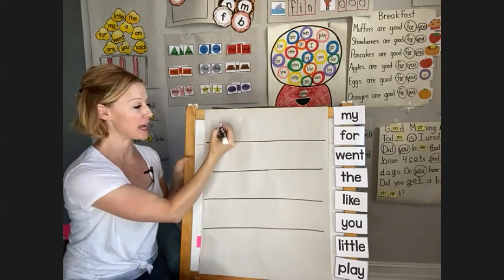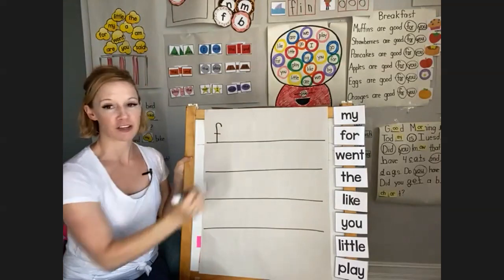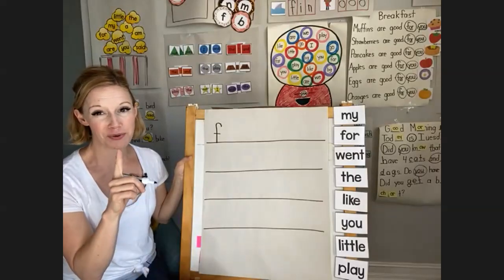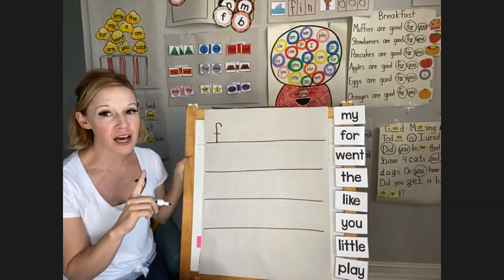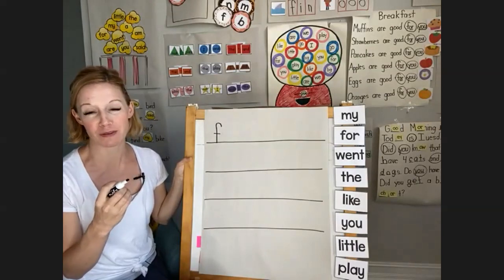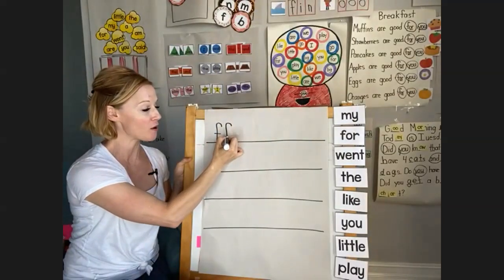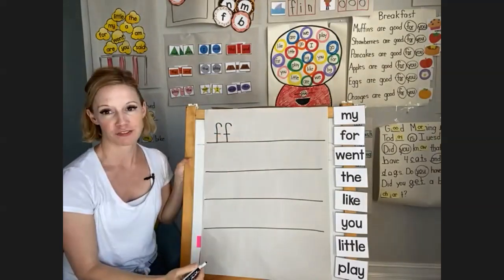My turn. I say, little hook down, come up and make a dash. You do it. Little hook down, come up and make a dash. Do you know the part that I forgot to say? I forgot to say, touch the bottom line. It's so important to touch that bottom line because most of your letters go like, woo-hoo, like they're flying in outer space. So let's try another one. Little hook down, touch the bottom line, come up and make a dash. You try it.